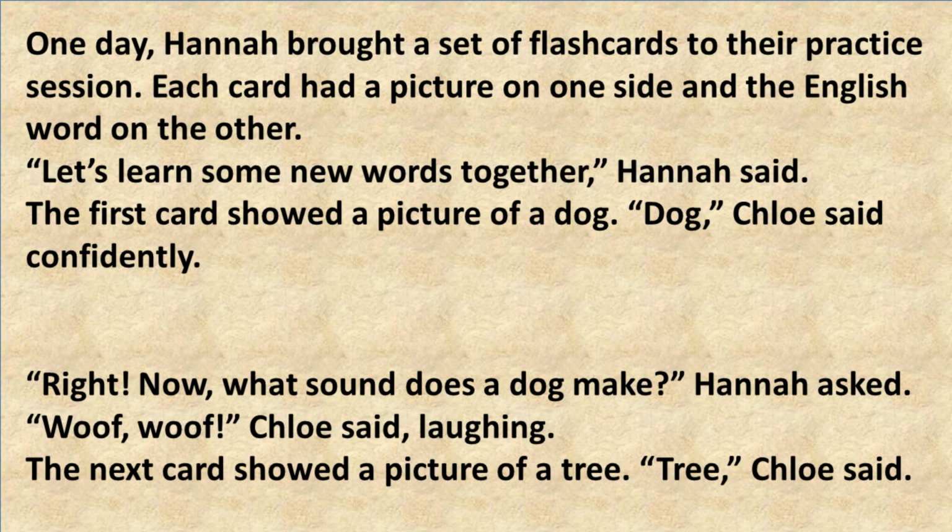feeling embarrassed. One day, Hannah brought a set of flashcards to their practice session. Each card had a picture on one side and the English word on the other. "Let's learn some new words together," Hannah said. The first card showed a picture of a dog. "Dog," Chloe said confidently. "Right? Now, what sound does a dog make?" Hannah asked. "Woof, woof," Chloe said, laughing.